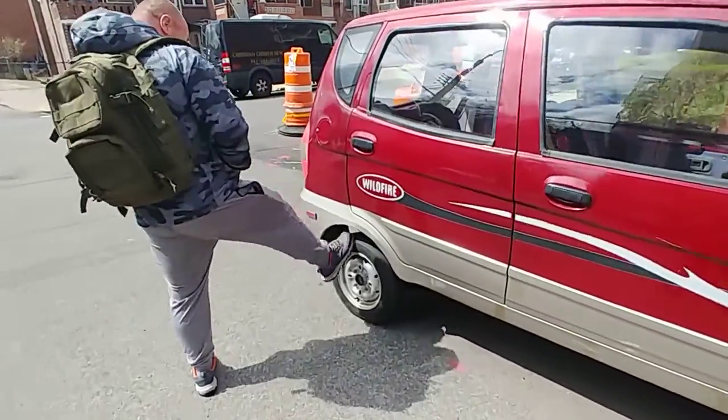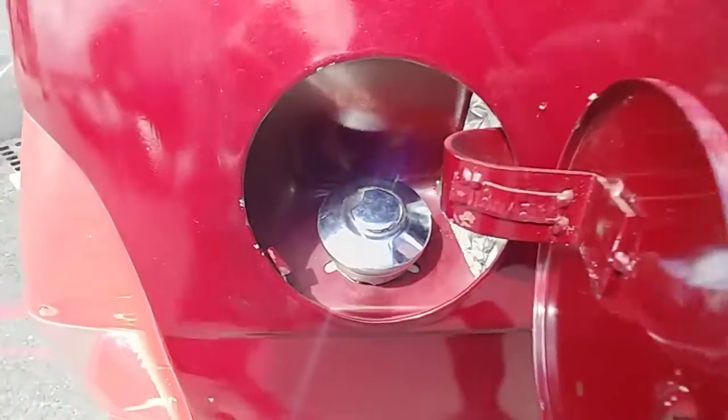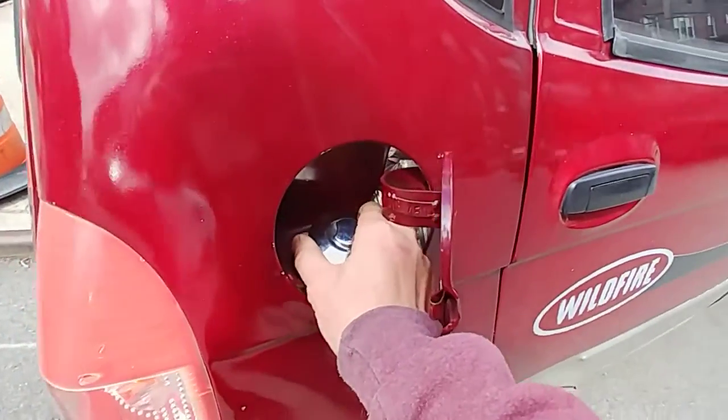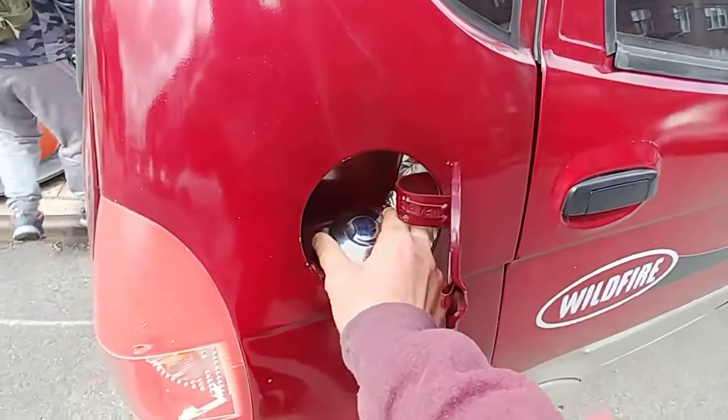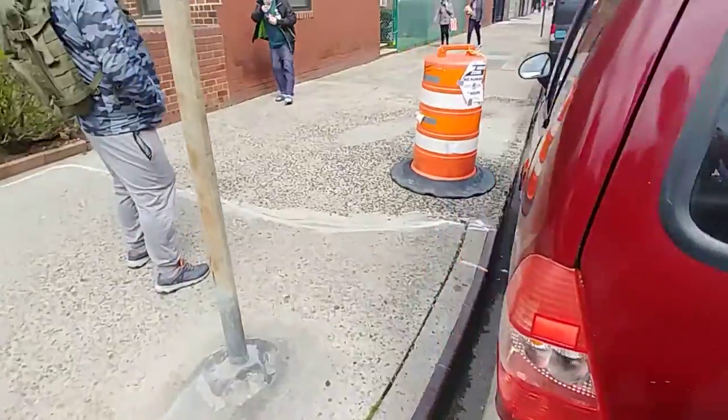Everybody wants to see. Everybody wants to touch. Wow, look at that! Oh my god! There's gasoline here. You can put gasoline here. You see, that's where the thing is. We're not gonna open it because the owner may come.